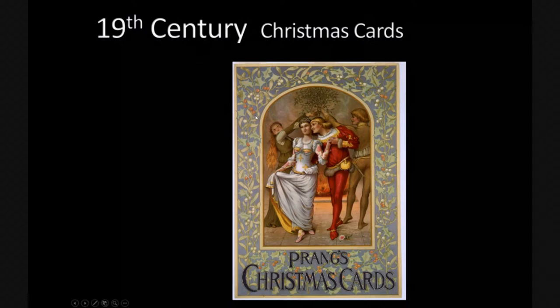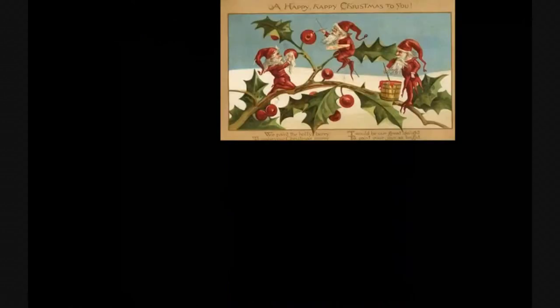The Christmas plants in the 1800s were, this is holly, and this is mistletoe. So holly and mistletoe, and ivy, were the big ones. Here's another holly being shown in a Christmas card.